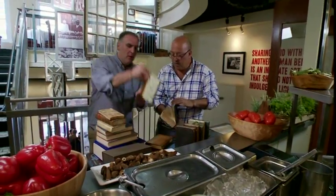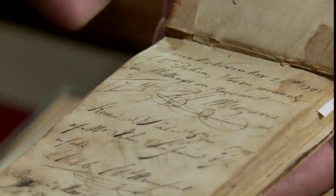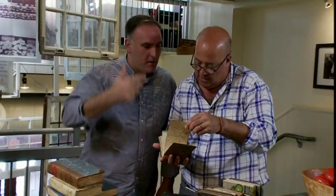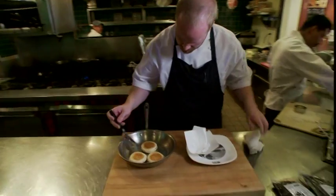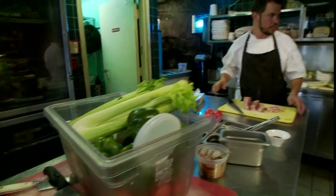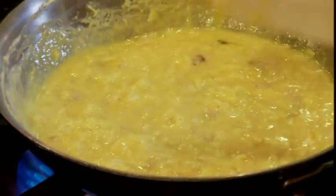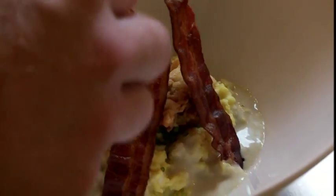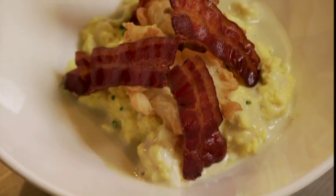Jose has been poring over old cookbooks like The Virginia Housewife of 1824 and primary documents like the notebook of Thomas Jefferson's personal chef, Honoré Julien, recapturing American flavors that haven't been tasted for centuries. Like Hangtown Fry, a mix of eggs, oysters, and bacon, invented to serve miners who struck it rich in the California gold rush of 1849.